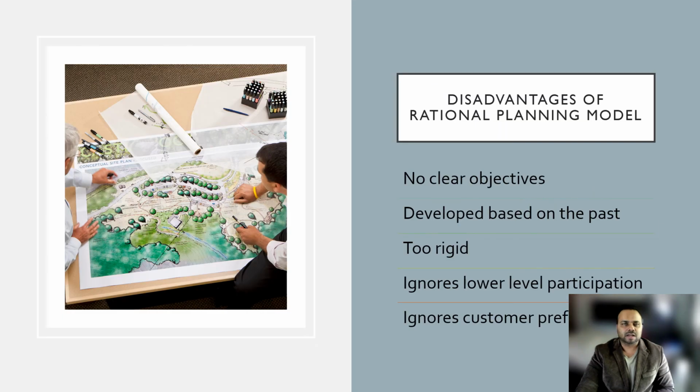Next, we'll talk about the disadvantages of the rational planning model. Disadvantages are there are no clear objectives, right? It's developed based on your rationale, which could be your bias or experience from the past, and that's very rigid. Sometimes you ignore low-level participation and low-level team players, and it also ignores customers' preferences. So it's not the greatest tool to make strategic decisions in management.